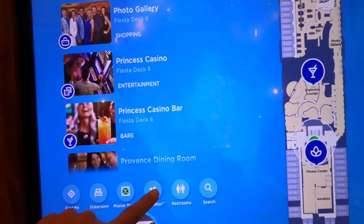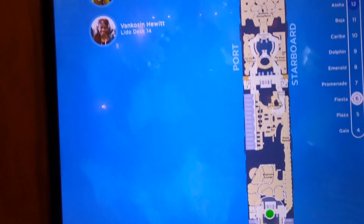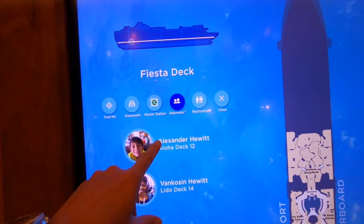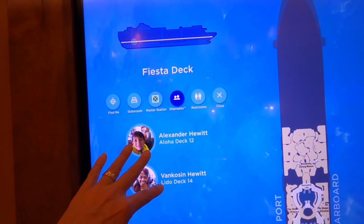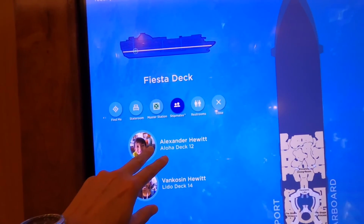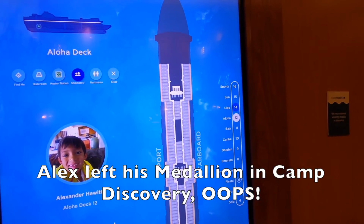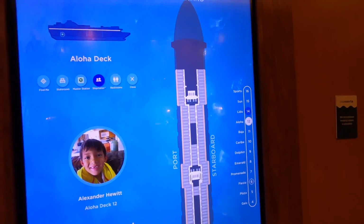One thing that's really handy is a thing called shipmates. The people that are in your same room, there's Chris and there's Alex. You can see they're in 2 different places. Oh, that's right, Alex doesn't have his medallion with him. It shows it's still in the Camp Discovery.